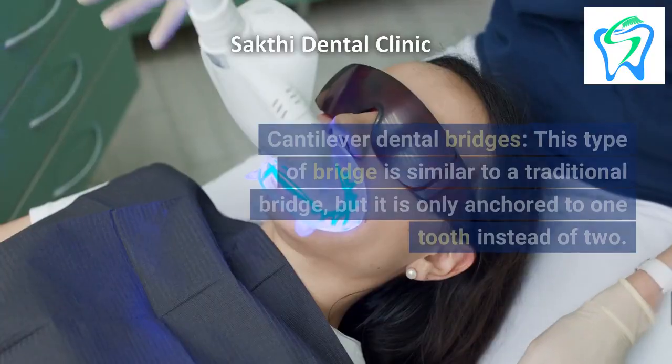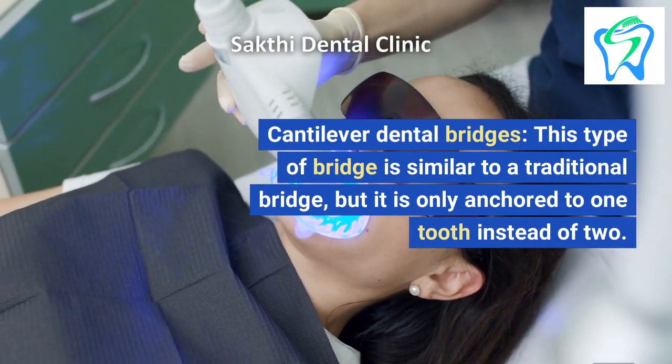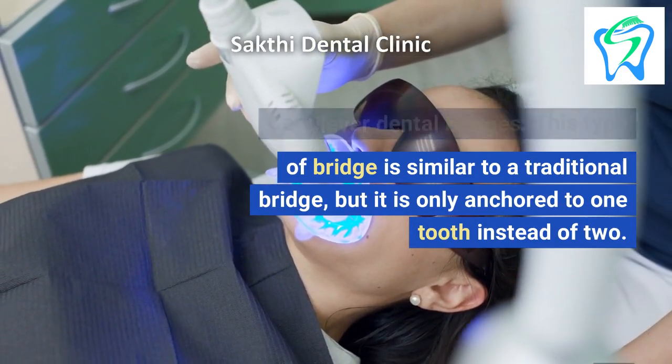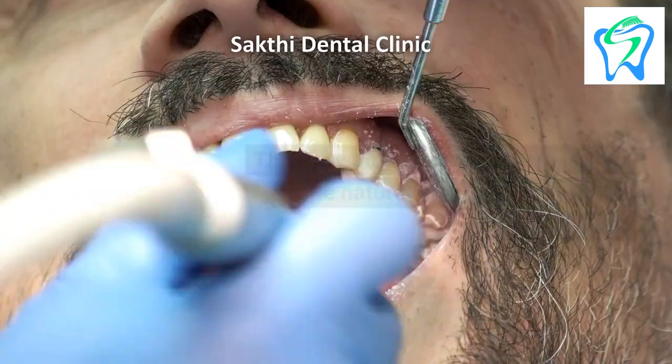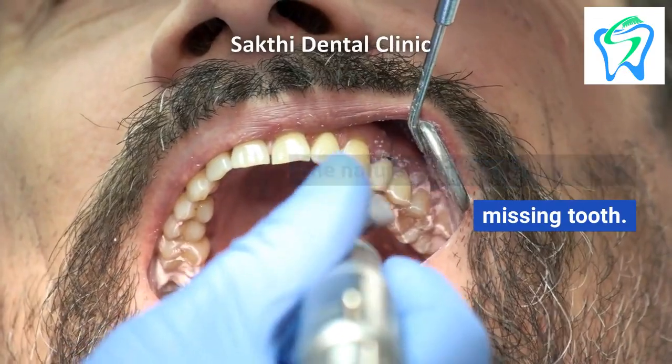2. Cantilever dental bridges. This type of bridge is similar to a traditional bridge, but it is only anchored to one tooth instead of two. This may be an option if there is only one natural tooth adjacent to the missing tooth.